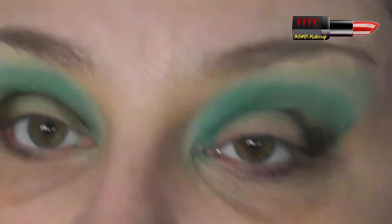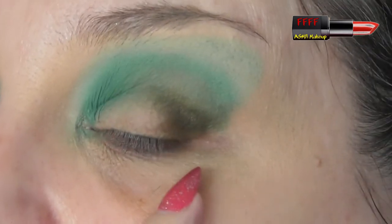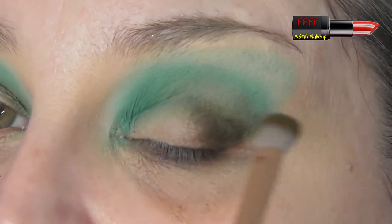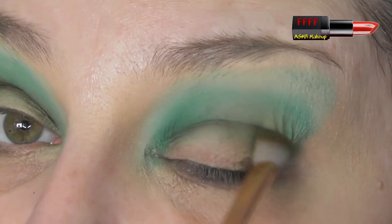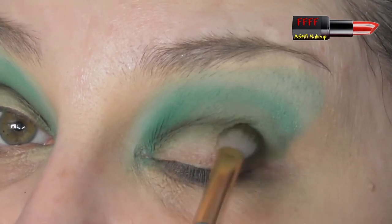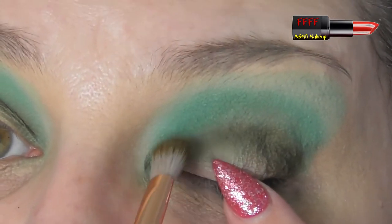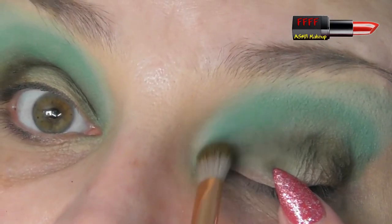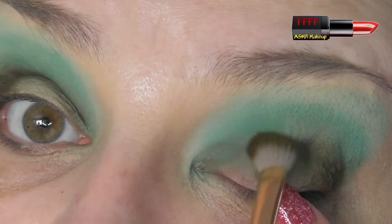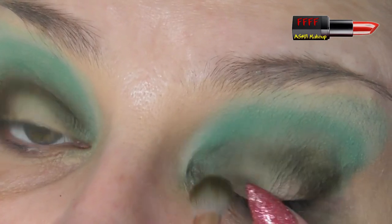So same thing this side, corner, bit of a buff, pick up some more. I do always get more fallout this side because this eyelid moves more, especially when I'm getting round to deep creases. I might actually have to pick up a little bit of pigment here just to make sure that it covers all of the creased area. Okay.